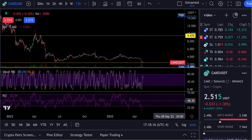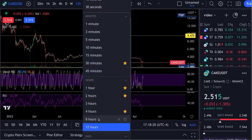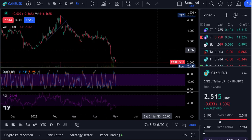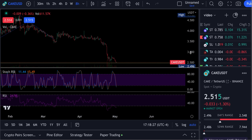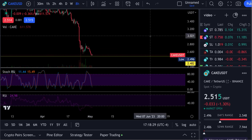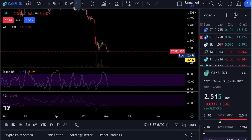Let's look at the 8. The 8 hour RSI is way at the bottom. It looks like this thing, in my opinion, not financial advice at all, is ready for a bounce. It definitely is looking really nice.